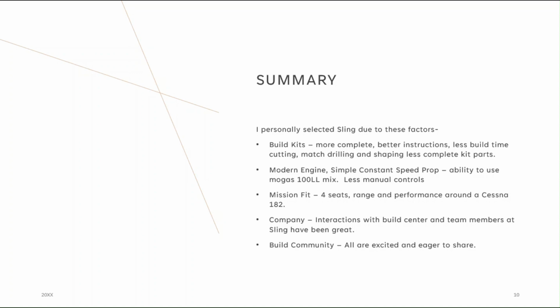Less work for the pilot, right? It fit my mission. I need 4 seats. I'll probably never really use 4 seats, but I like the space of the 4 seats, and I'll tend to fly with 2 people usually, and that works really well for the mission. And the performance is actually around the Cessna 182, which is probably the biggest thing that I want to fly unless I continue to work on my license and continue to go commercial and then upwards from there.